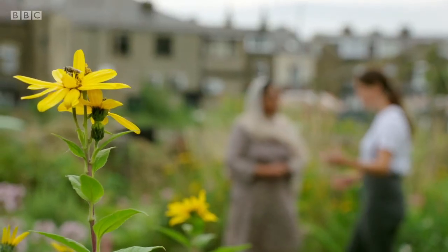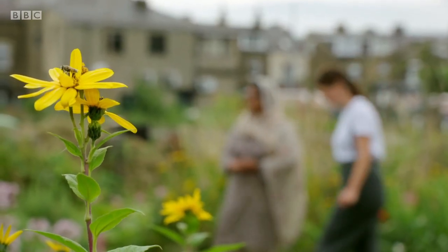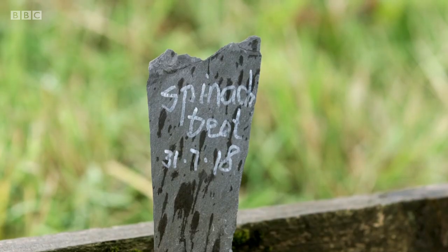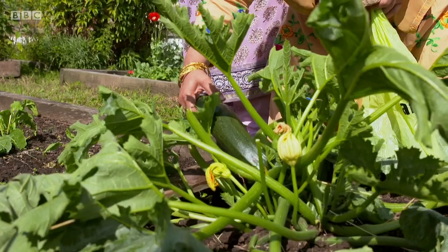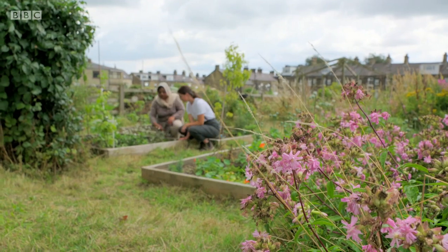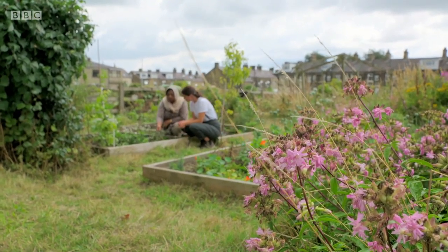Well, I would love to see more of the space. Could you show me around? Yeah, of course. The ladies pride themselves on growing staple veg, like spinach, courgettes and potatoes. And Yasmin has a clever and interesting way to use an old salad favourite.